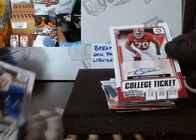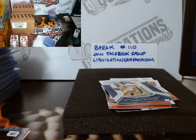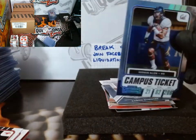Rogers, and we haven't had this guy yet, Alex Leatherwood. Surprised it took this long to get him. He's in every case, I think. And a Keaton Allen campus ticket.